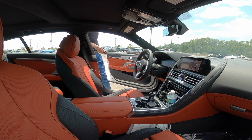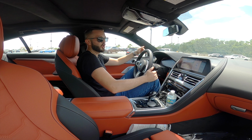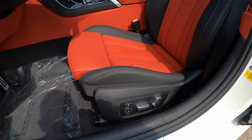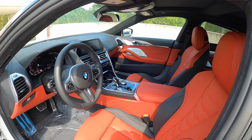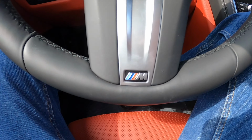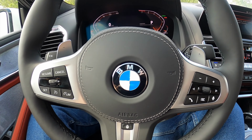Entering inside this BMW 8 Series 840i, you're going to get 39.1 inches of headroom, 42.1 inches of legroom, extended merino leather front bucket seats, ventilated, heated, 16-way power adjustments include lumbar support and memory for the front occupants, heated armrest, multi-function, 3-spoke leather wrap M steering wheel. I like the performance style. You got the paddle shifters.